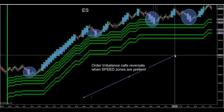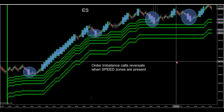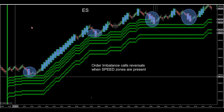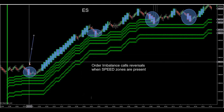And then if it ever breaks this, we're looking for a trend change. We should turn red zones, and we're going to start shorting the market then. So once you turn green, you're going to look for these opposite color speed bars to come in.